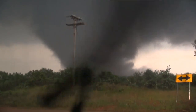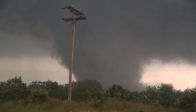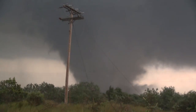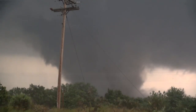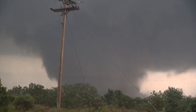Video that. Oh my gosh. Good grief. This thing is huge. Gary, it's a quarter of a mile right in front of us. This thing is every bit of an F3, possibly an F4 tornado. This is the kind of tornado, Gary, this is the kind of tornado that destroys houses.